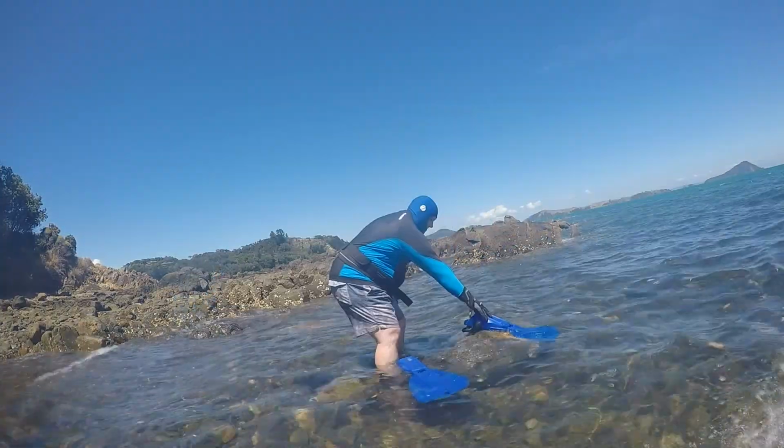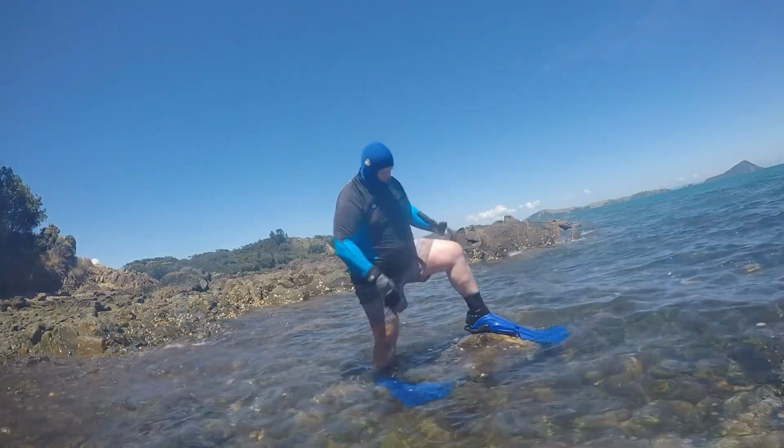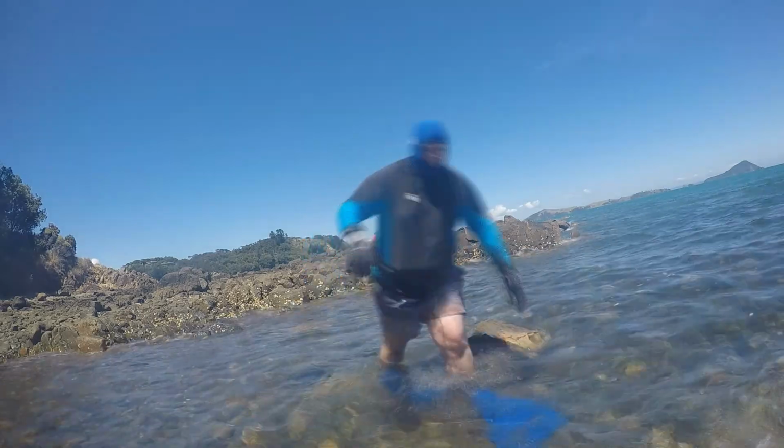Alright, found a little rocky outcrop. Let's have a swim. I brought my wetsuit, but the great thing is I didn't even have to use it because that water is like 25 degrees, so I just wore my shorts and the rash top.